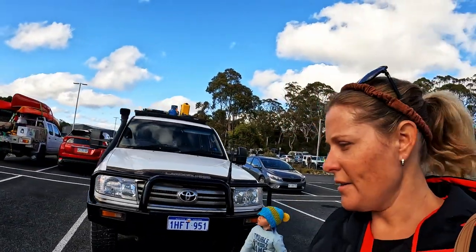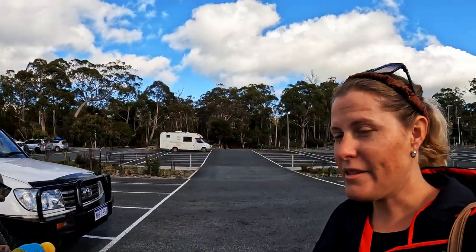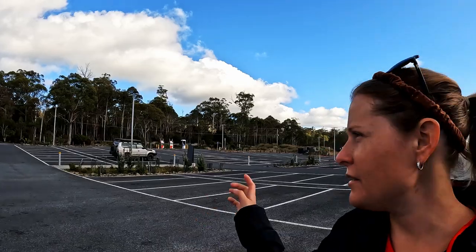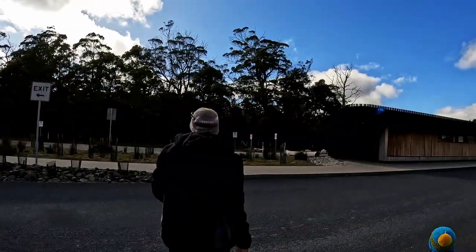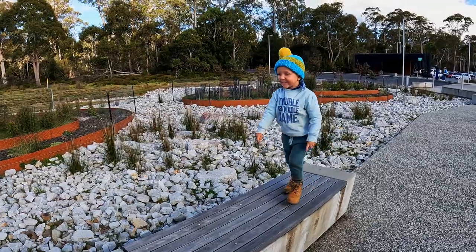Okay, it took us just under half an hour to get here from Lake Gardner. And this is the car park. It's absolutely massive. There's a dump point as well, and you can also get fuel. I don't think you can get potable water here, from what we've heard. There's this awesome new toilet block, which looks amazing. And the information center's down that way.